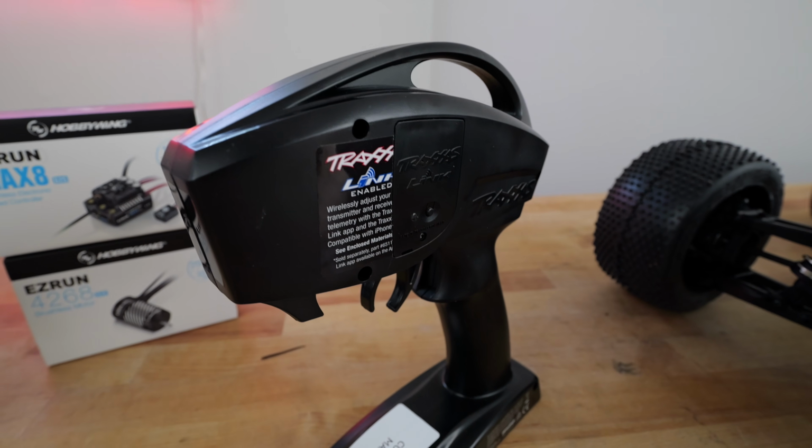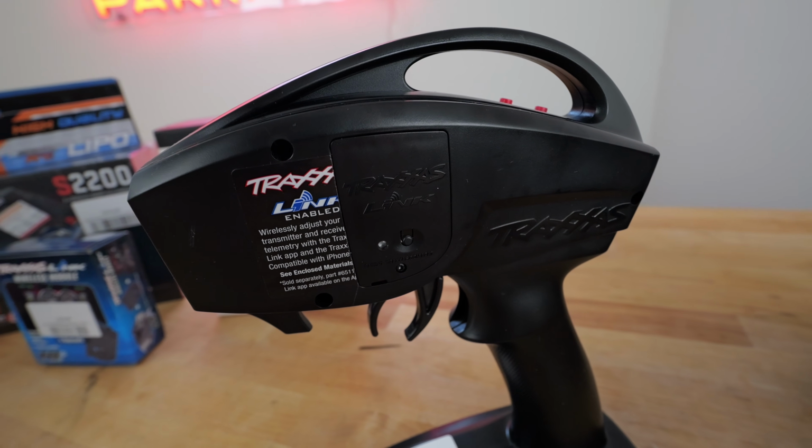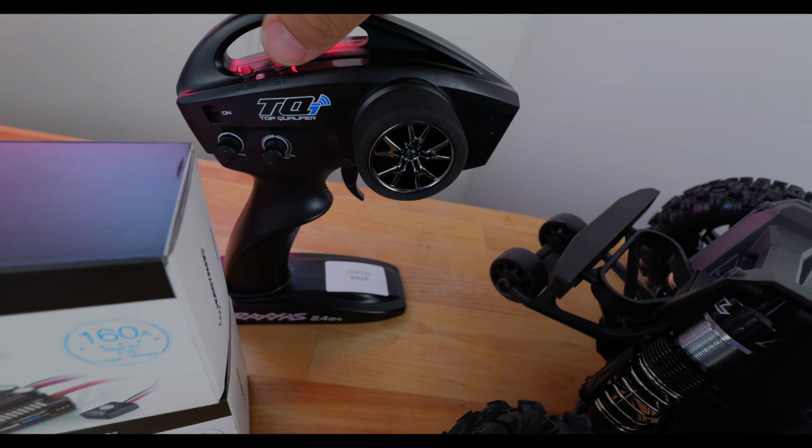And like I said, you need this Traxxas module. You have to put it in the radio in the back. It goes right in the back of the radio here. And it really works well. Very simple and easy to use.